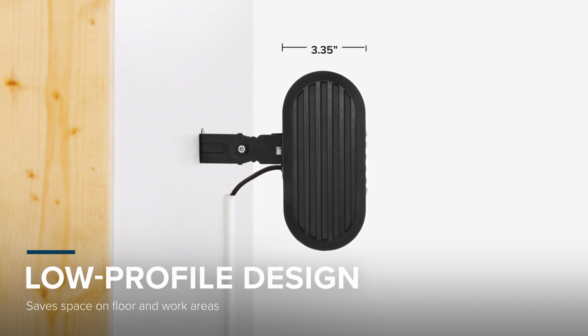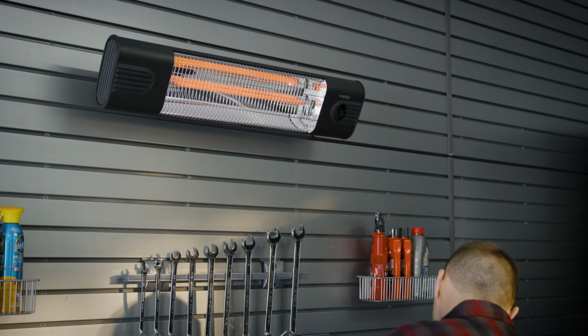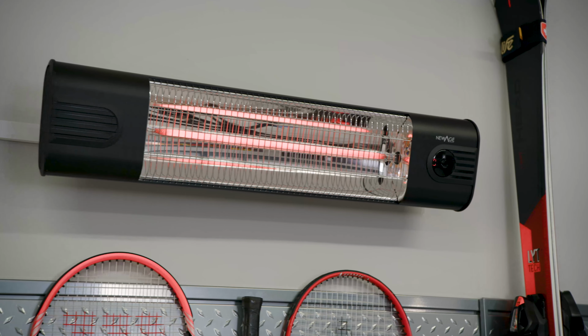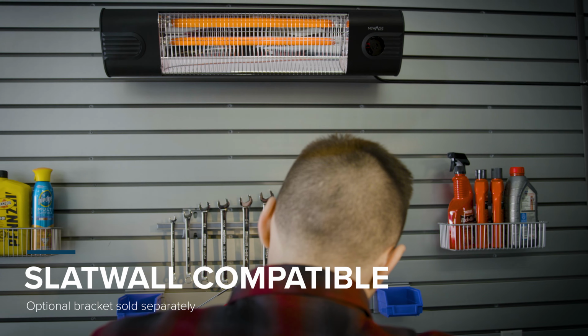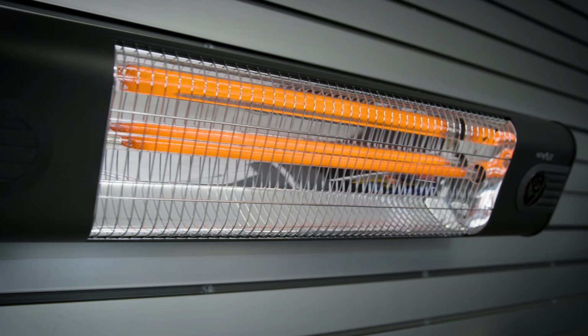Unlike large, bulky units, the low-profile wall mount design of the NewAge heater keeps it out of the way and off your work surface or floor. The optional slat wall bracket lets you mount it directly to your slat wall for a clean, professional-looking setup.